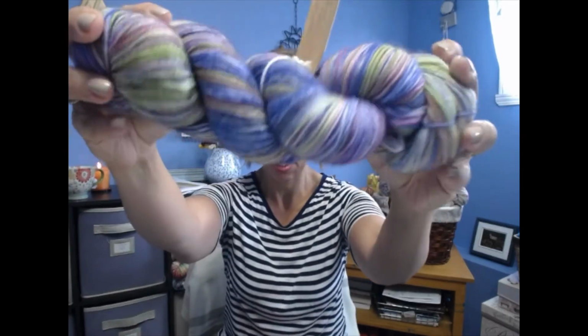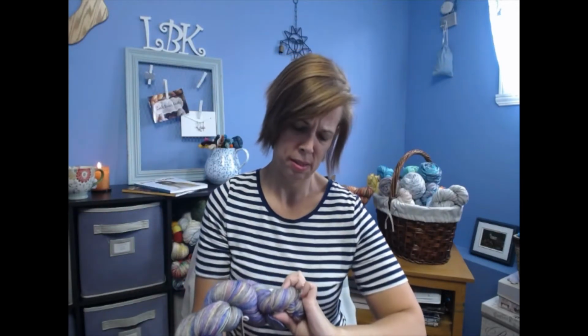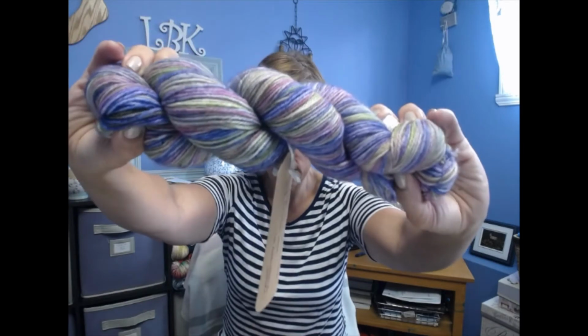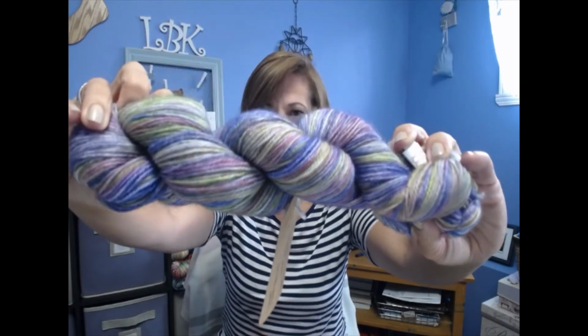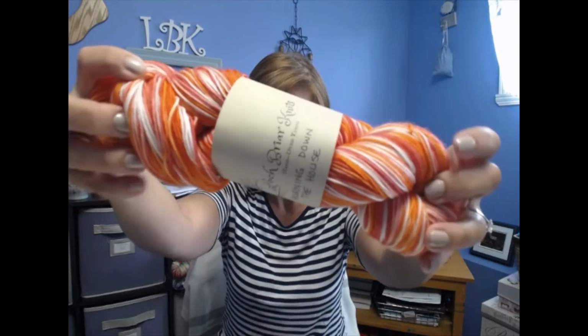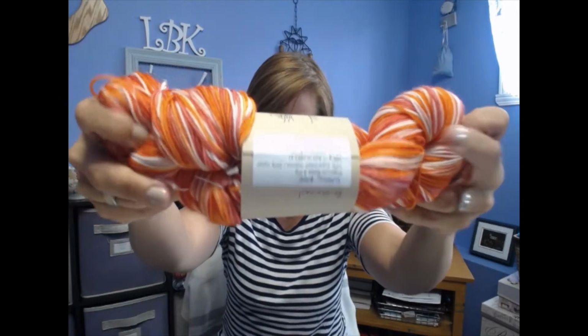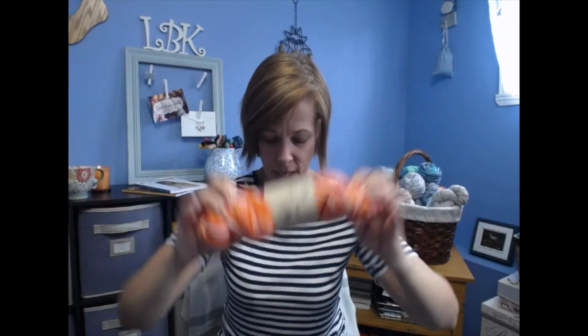So this is what hers are going to be made out of. I got a little something stuck in here. I don't know what that is. Oh, yeah. Okay. So this is an 80-20 base, and it's got purples and greens and pinks and plums. And so that's what she wants hers made out of, which is great. And my nephew, Malcolm, is a boy after my own heart. He likes the color orange, so he wanted his in orange. So I swiped a skein of Burning Down the House from the shop, and his are going to be made out of that.